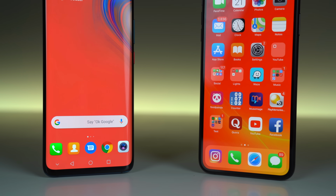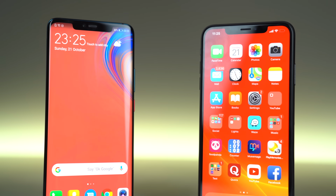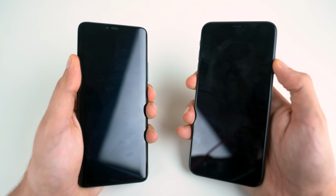Hey guys, it's time to do a speed test comparison between the 7nm boys. We have the Huawei Mate 20 Pro up against the iPhone XS Max. So kicking things off from a boot up comparison, here we go.